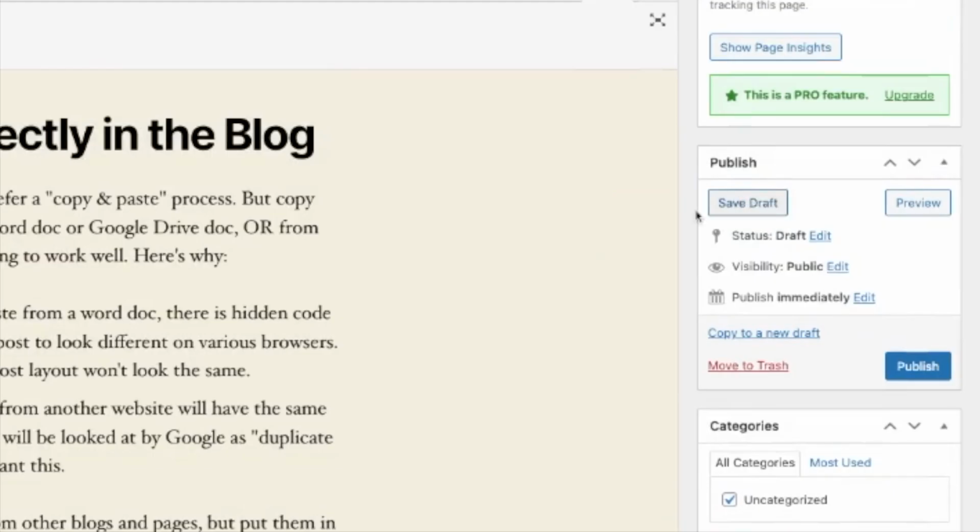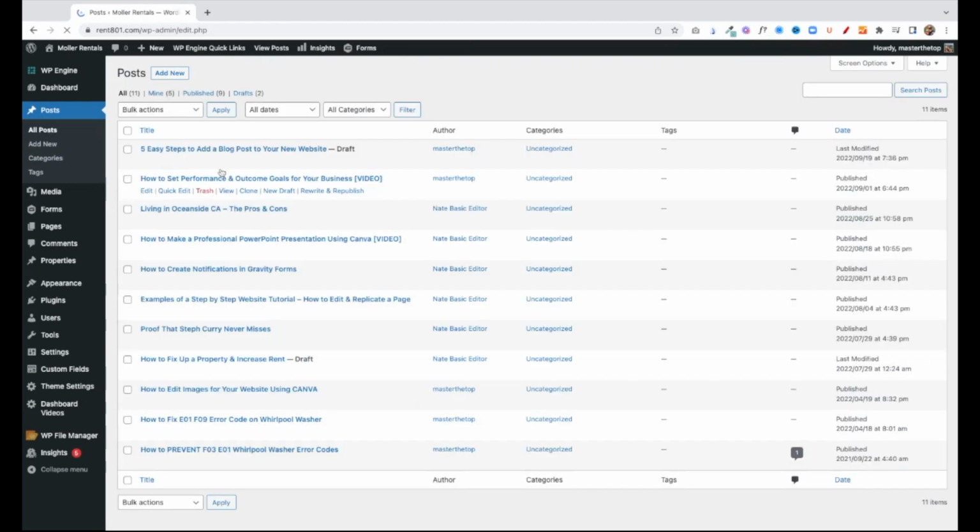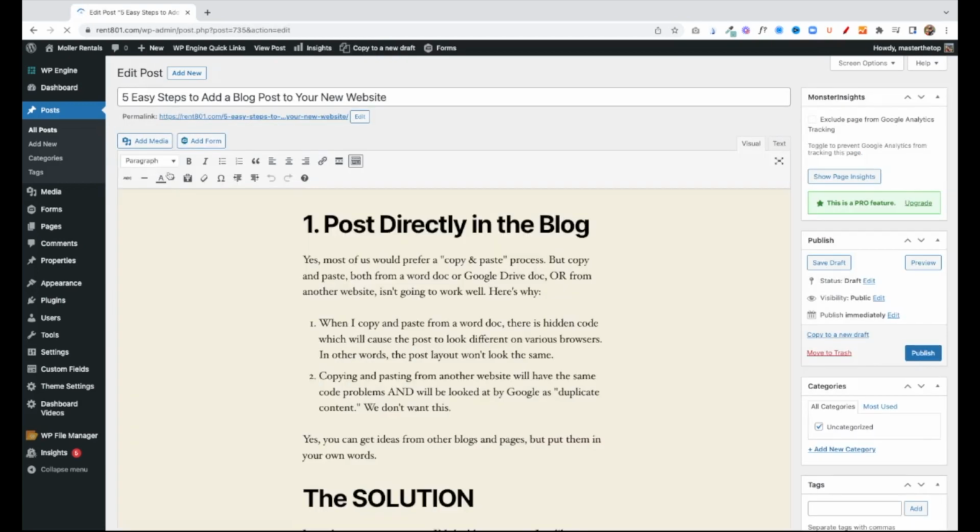Let's say I want to just save this. I can click Save Draft, and then it's not published, it's not live, it's just saved in my drafts. If I go over to All Posts, I will then see the blog post at the top as a draft. I'm going to click Edit again though, and I'm going to push myself to get this one done.